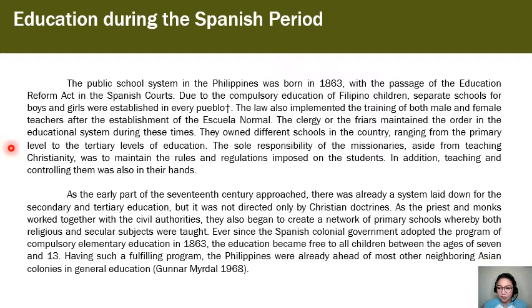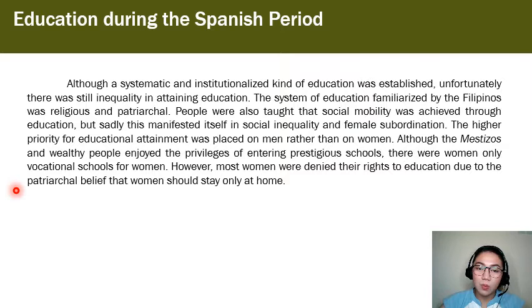Okay, so although a systematic and institutionalized kind of education was established, there was still inequality. So, ang focus talaga ng educational system ay to become religious and patriarchal. So, as mentioned before, during this time, may bias sa men and women. So, tinuturuan ang mga students na men should be the head of the family. Women should be at home, serving their husbands.